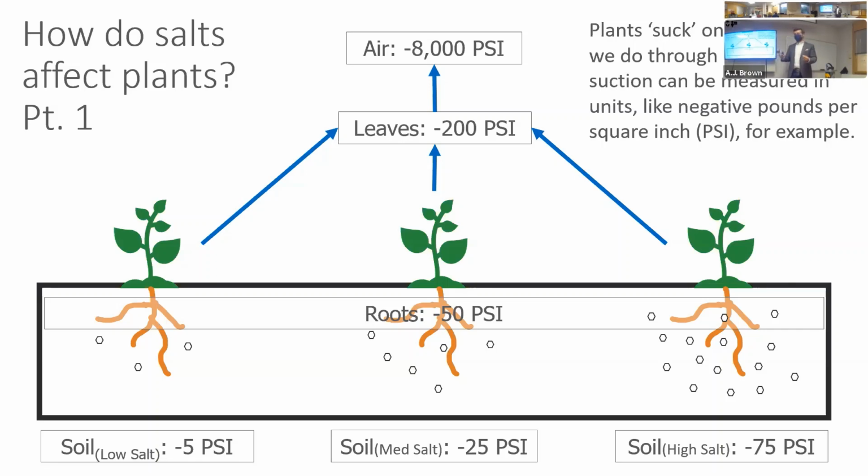essentially suction. So I have an image here that shows you what I call the suction pathway of how plants uptake water. So plants suck on water just like we suck on water through a straw, and they maintain a gradient of suction all the way from the soil out into the sky. So up here at the top, you'll see that we measure air, and we can measure that in like something that you fill your tire with, pounds per square inch, or PSI. And it's negative because it's a suction. So air, we're putting here at negative 8,000 PSI. The leaves of the plants have negative 200 PSI. The roots have negative 50 PSI.